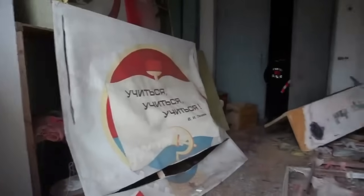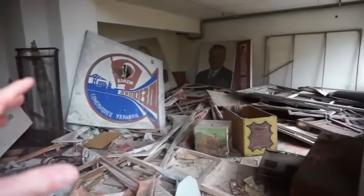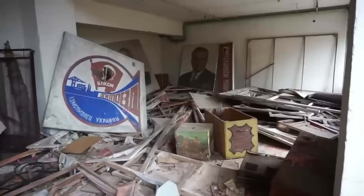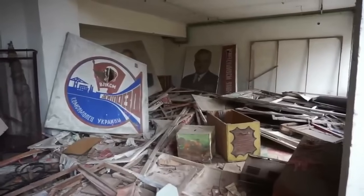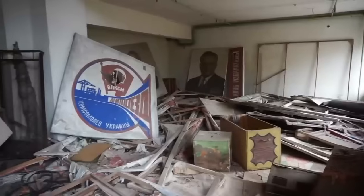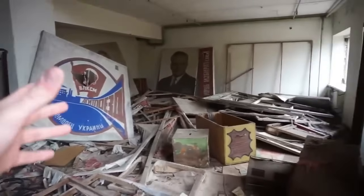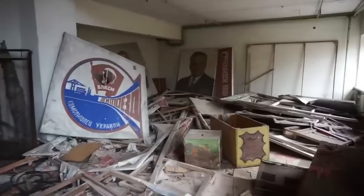Right, so explorers, we are now inside a parade room. And as you can see, all the banners are here, but were never used. Now this was going to be used on the 1st of May, the opening of the fun fair. And obviously the disaster happened before they could actually use it. So it's just all left there in this room, never used.